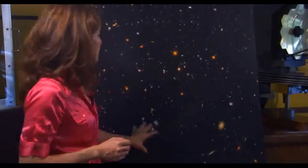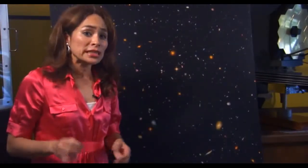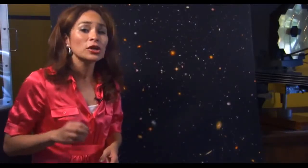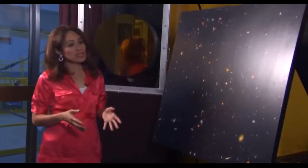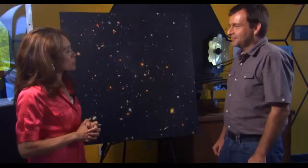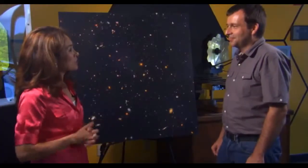It's been more than a decade since the Hubble Space Telescope gave us this iconic image of a small slice of the universe. With a seemingly countless number of galaxies and other celestial objects to study, one of Webb's instruments, NIRSPEC, or near-infrared spectrograph, is uniquely designed to overcome this challenge. Joining us now is the James Webb Space Telescope project scientist for the European Space Agency, and he's here in Greenbelt, Maryland at the NASA Goddard Space Flight Center.